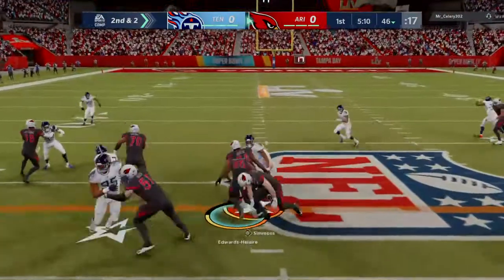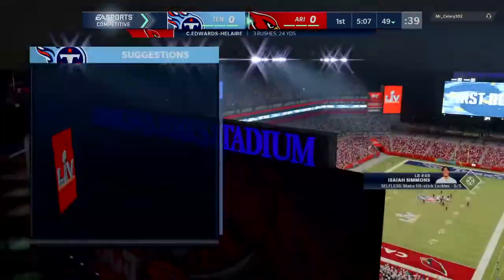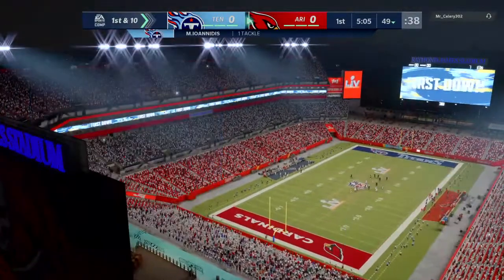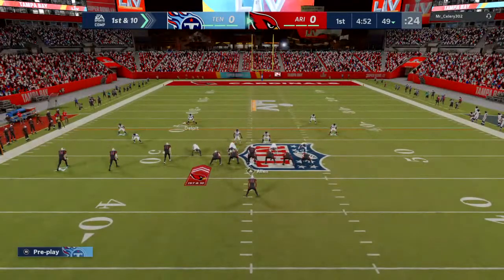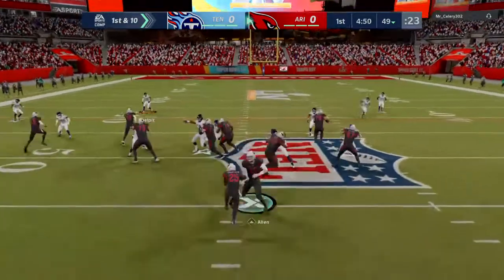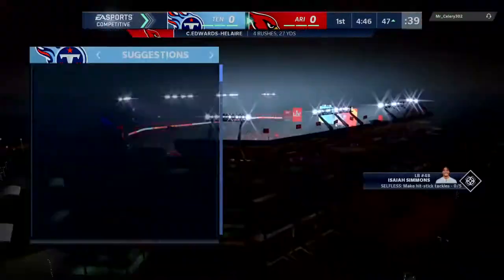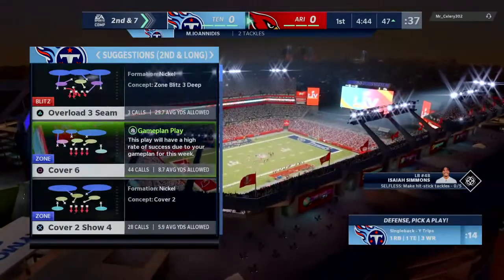Here's Edwards-Helaire. And he'll be brought down just shy of midfield at the 49-yard line. They'll get 3 as the drive continues. It's a first down. Cardinals. 1st and 10 at the 49-yard line. They'll run here with Edwards-Helaire. And he's up over midfield and down into Tennessee territory. The ball carrier. The tackle by Matthew Ioannidis.